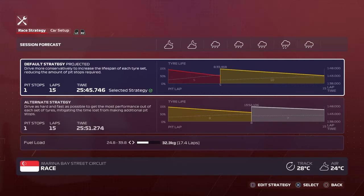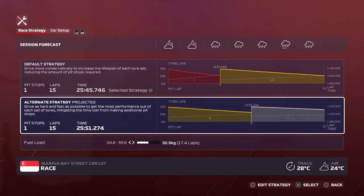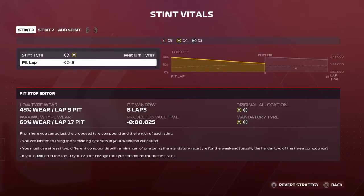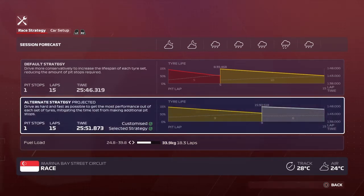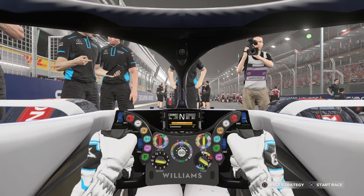So what I'm going to do is I'm going to try and outsmart the AI if that is possible. I will start on this strategy here, and I will aim to go to around lap 9 on the mediums, and hope that the rain has come around that point and that they'll have to go in and do a 2-stop strategy, whilst we can stay out and do a 1-stop strategy and go from the medium straight over to the rain tyres. So that is my thought behind this, guys. I'm hoping that it pays off, but only time will show.